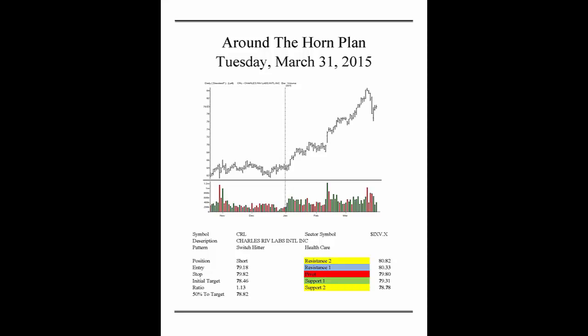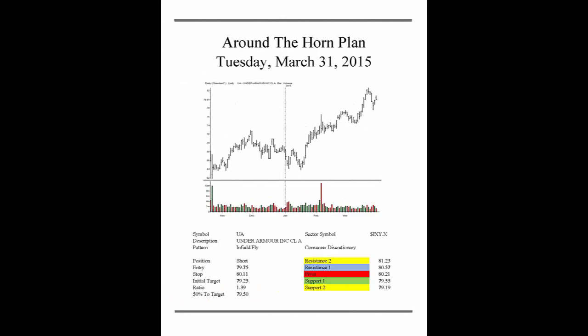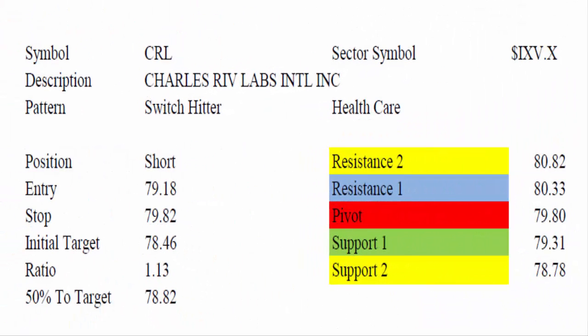And here you're looking at the plan for March 31st, and we see that we had Charles River Labs, CRL, we had LDOS on the plan, and we had UA, so Under Armour was also on the plan. And let's zoom in on these parameters and just see what it was that we were looking for. Here we have it on March 31st.